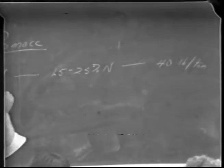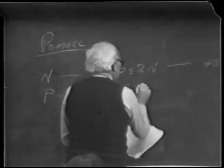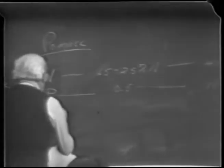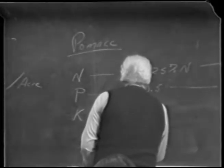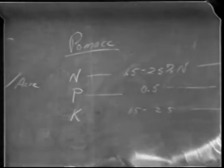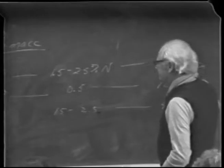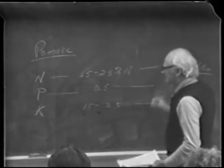And on phosphorus, it runs about 0.5%. But none of you better tell me you need phosphorus for the vineyard. And potassium, just like the nitrogen over here in the prunings, figures out to about the same thing, about 1.5 to 2.5%, which gives you about 40 pounds. Can you people over there see this? Nitrogen, 1.5 to 2.5%, I'm giving you an average of about 40 pounds per ton. Phosphorus, about 10 pounds. Potassium, about the same as nitrogen.